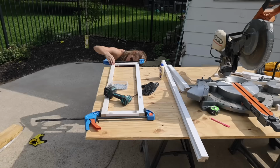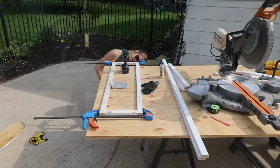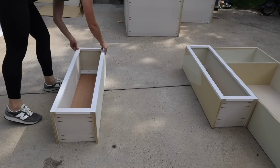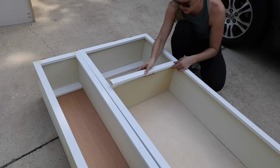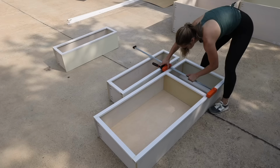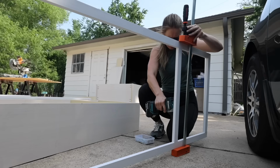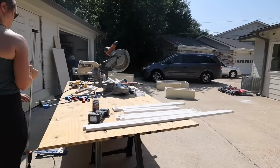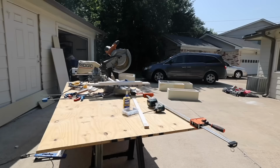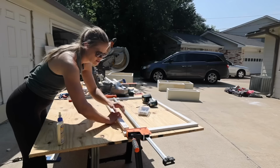After finishing the first face frame, I repeated this process for the rest of the cabinets on the range wall. Once I finished all of the cabinets on the range wall, I moved on to the cabinets that would go around the refrigerator. I repeated the same process of measuring, making all of my cuts, then doing all of the pocket holes, and then assembling using wood glue, a clamp, and 1¼-inch screws.